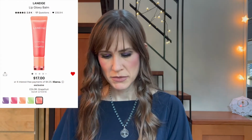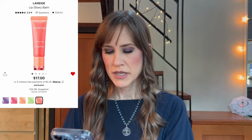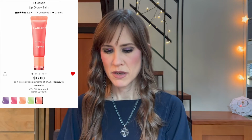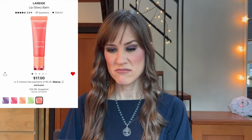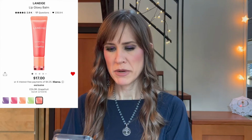And then the last thing is actually the Lineage Lip Glowy Balm, I think it's called. And it's become my go-to lip balm. I love it. And part of that is I like the smell. But yeah, I've been loving that. And of course I love the grapefruit. All right, so I'll pick up a grapefruit. And then I thought that I would pick up one of the other scents and see if I like it. Peach or berry, maybe? Try berry. I think that might, again, be the original.